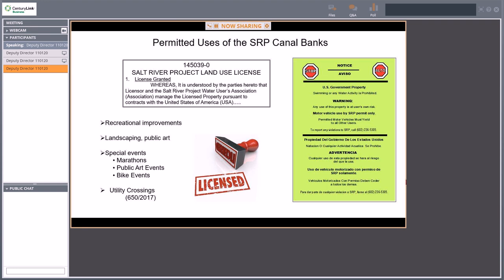It supports not only, obviously, the delivery of water, but a considerable amount of power facilities. So what is allowed on the canal banks is anything that's for general public recreation, and that includes landscaping, public art, all kinds of special events, and hundreds and hundreds of utility crossings, which is kind of behind the scenes. Obviously, that depends upon the economy. In 2017, SRP licensed 650 utility crossings of irrigation facilities, both laterals and the canals.